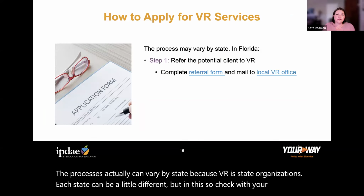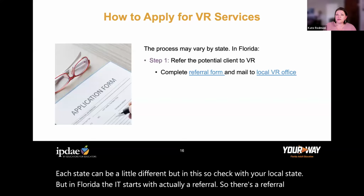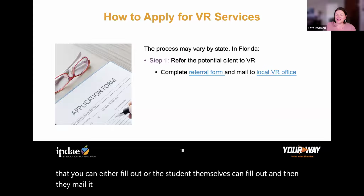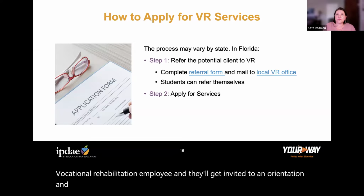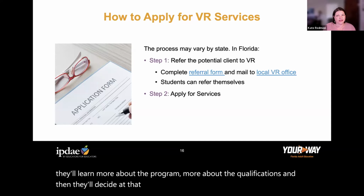But in Florida, it starts with actually a referral. So there's a referral form that you can either fill out or the student themselves can fill out, and then they mail it. I know, snail mail, right? To their local VR office. And from there, they're going to get contacted by a vocational rehabilitation employee and they'll get invited to an orientation. That orientation could be a group orientation or one-on-one, but they'll learn more about the program, more about the qualifications, and then they'll decide at that time whether they want to do the formal application.